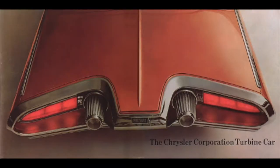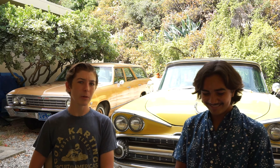Next up is a 1963 Chrysler Turbine, and that is because the taillights are actually inside the bumper. It's a jet car, and it gives that jet look to it with these very weird looking things that just stick in. It looks like a shark. Yeah, it looks like a car that's going forward, but it's in reverse. Or it's the rear or the front, we don't know.